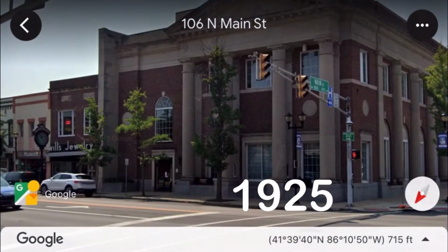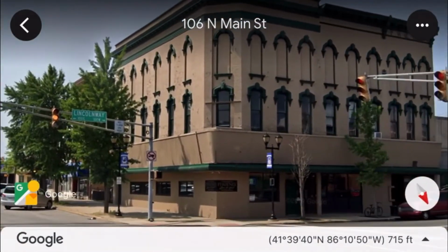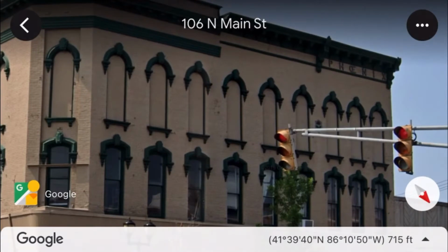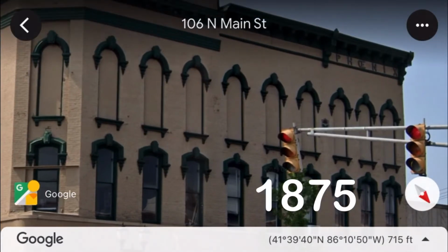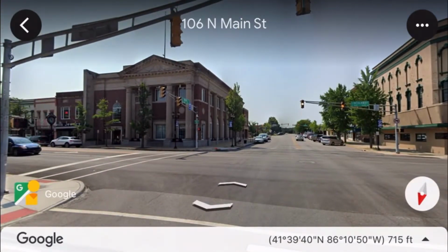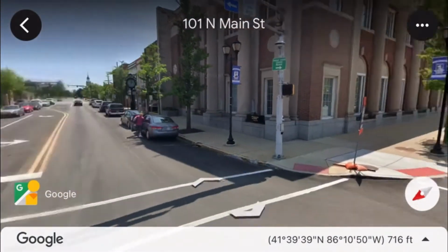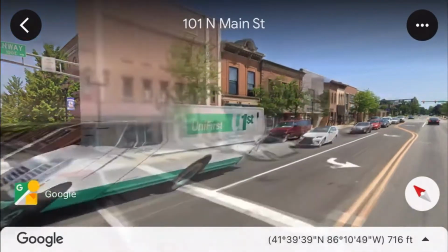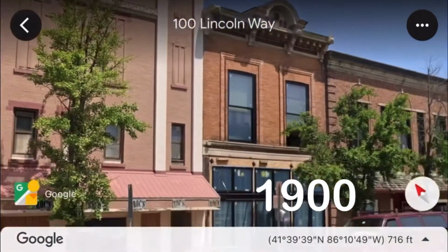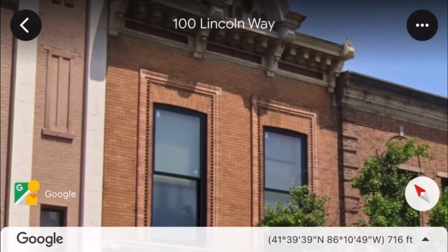This is a First Source Bank now. This building was built in 1925 and it was probably used as a bank. You got the Phoenix building, which has seen many fires. 1875 was when it was originally constructed. I'm sure all that brick is probably painted because of all the fires, probably. But yeah, I found other information that says it was built in 1900, so it's probably 1900. This one's 1899.